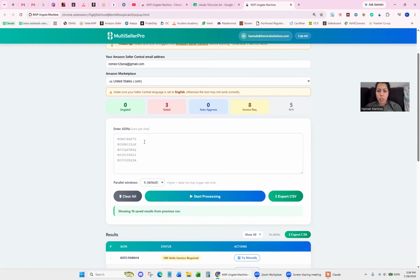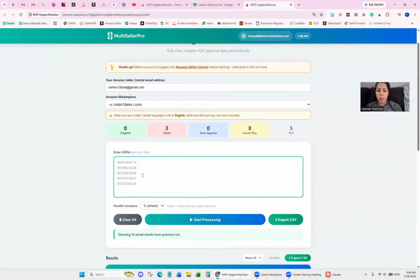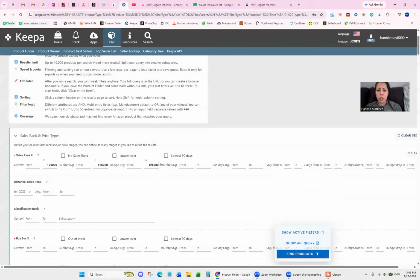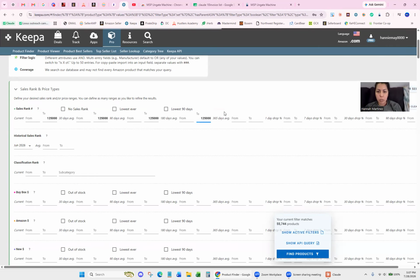So then it's going to ask you to paste all of your ASINs within this box. Where I normally get mine from is Keepa. You're going to sort your Keepa filter the way you normally like it sorted. I have this from earlier, just from the example that we were using.